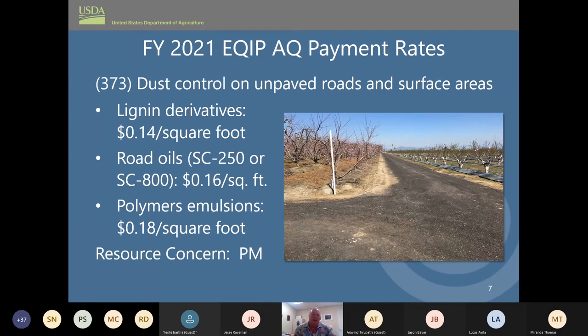The polymer emulsions, ironically, a lot of the wineries are using nowadays, and we do offer payments for that. But in the valley, most growers still go with the road oils. We offer payments for either what's called the slow cure 250 or the SC 800, and those are still very popular. I'm starting to see more farmers actually putting a layer of recycled asphalt chips down before putting the road oils on it, which provides a more durable surface. And there again, our resource concern is particulate.